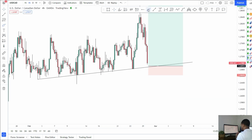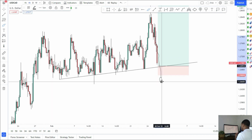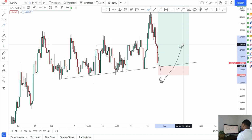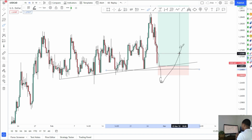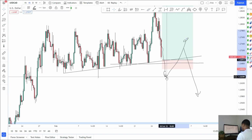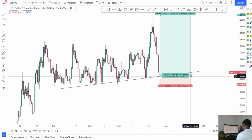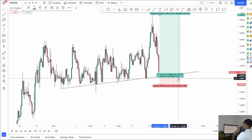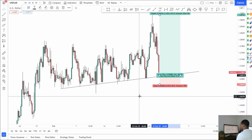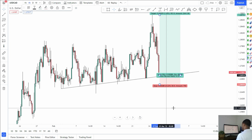However, if that bearish momentum maintains and we just go and break through, put in a lower low, then I will be looking for that lower high or a retest of this structure to take that short, and targets will be down here at 1.25. So either which way, there's still a big move in the market for USD CAD. We see that all the time with markets which are ranging.